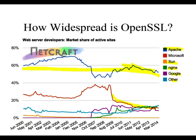Now, for most Apache web servers, when you are trying to set up HTTPS, the majority of them are using OpenSSL. It's trustworthy, it's built in, it's commonly used, everybody's using it. So as you can see, that causes a huge issue.